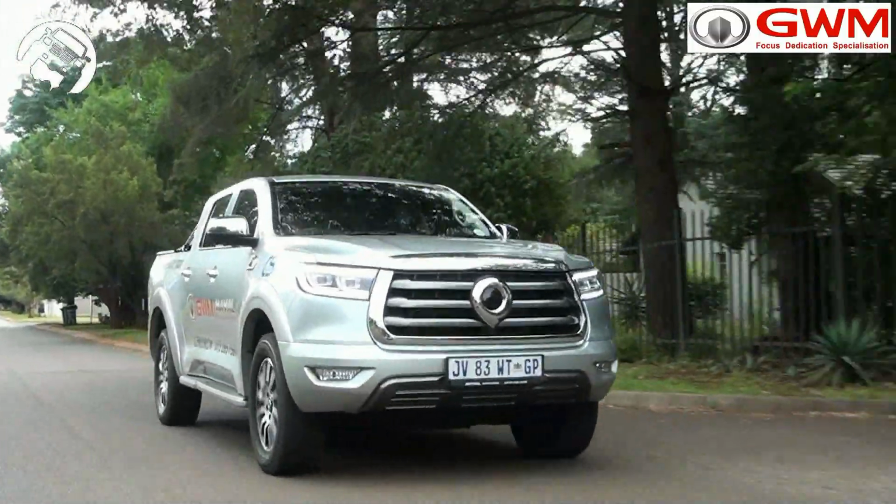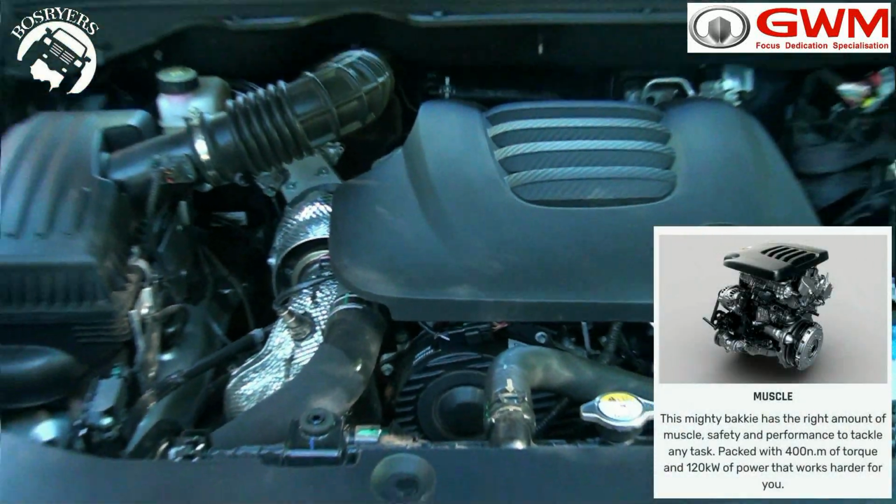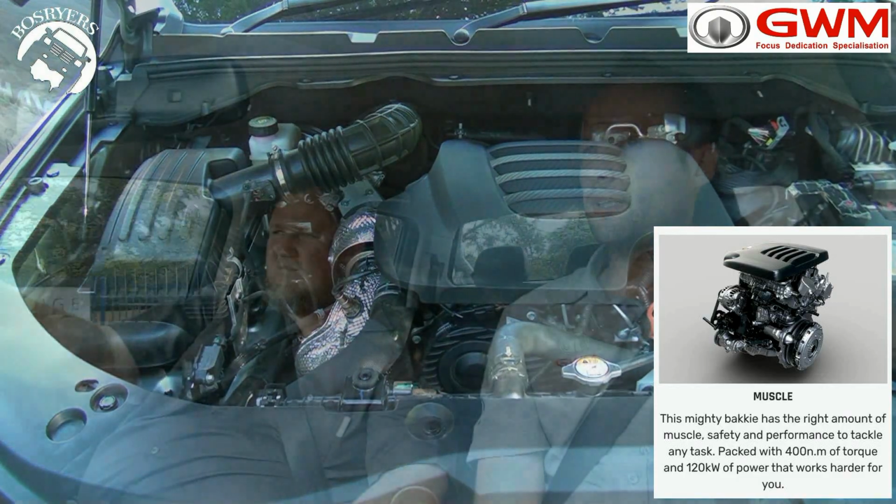And tell me quickly, what variants in engine spec have you got? Well, Etienne, all 16 of our buckies come with a 2-litre turbo diesel engine, which puts out 120 kilowatts and 400 newton meters of torque. 400 newton meters of torque on a 2-litre? Yes, single turbo. Goodness, that's a huge amount.